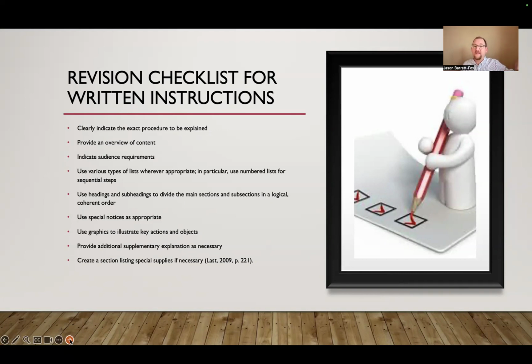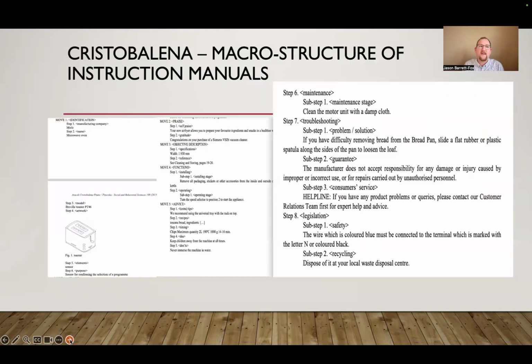So you're using graphics to illustrate key points, key actions, key objects. You're also using illustrations, diagrams, figures, etc., to be parsimonious, to save space and to save ink. And then you offer any kind of supplementary explanations if necessary. So the revision checklist is really useful, and it maps up really nicely with the other lists that we've looked at here.